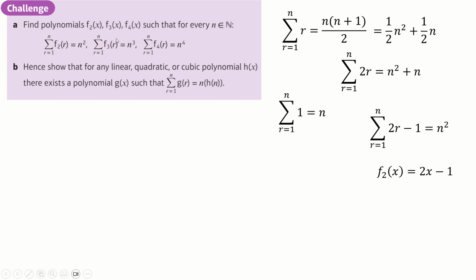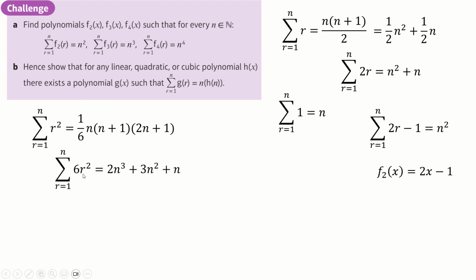And I'm just going to do the same thing for these two questions here as well. I'm going to consider the sum that gets me the right degree polynomial. So this sum here gets me a degree 3 polynomial. If I times it by 6, that will make it a bit better. I've still got this and a 2 here that's all wrong. So what I'm going to do is say, well, n squared, I know how to make n squared. That's using this sum here.